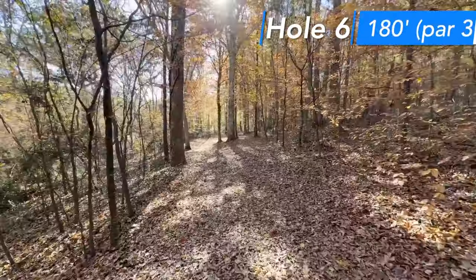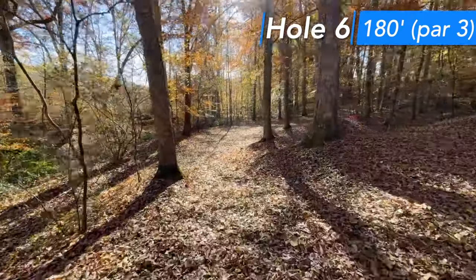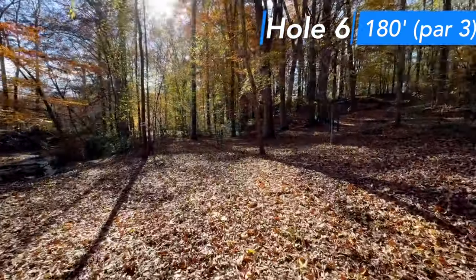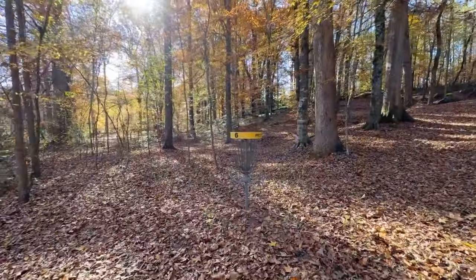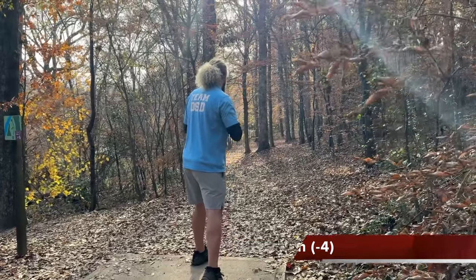Moving on to hole six, it is a 180-foot par three. There's two lines. I think the main line is this left side with an overstable forehand, or you've got the right side with the backhand. This one is one of the easier ones on the course for sure. You definitely don't want to be left here. It drops down a good bit down to the water.